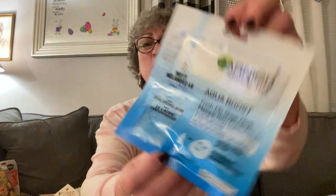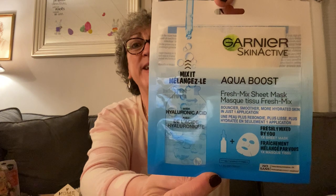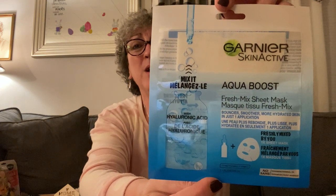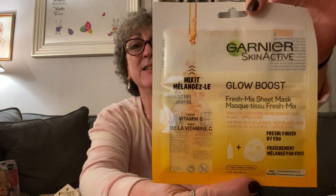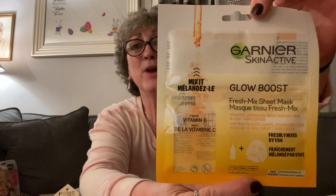I found this Garnier Skin Active Aqua Boost Mix It Yourself Fresh Mix Sheet Mask. Freshly mixed by you. And it's Garnier, which is a brand name. What? Oh my gosh. I grabbed one of those because, you know, I don't really love the paper sheet masks. And then I got this Glow Boost Garnier Mix It Yourself Mask. Unbelievable. Garnier brand name at the Dollar Tree. What?